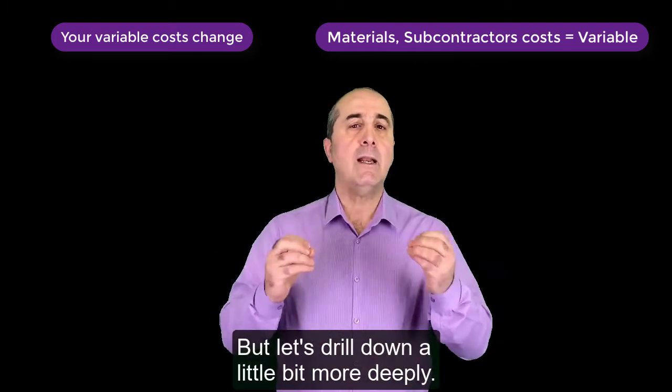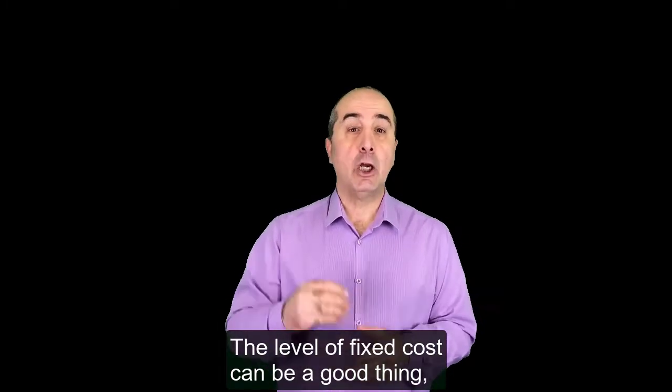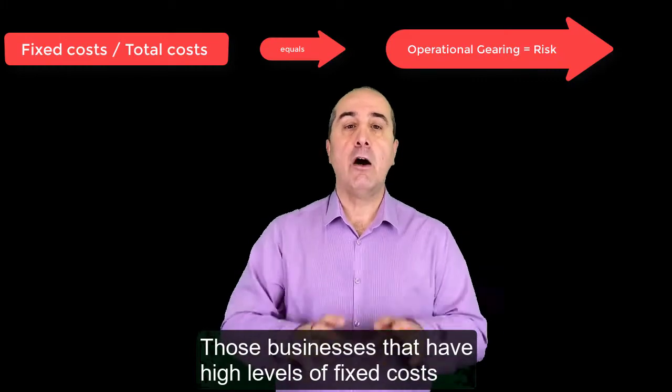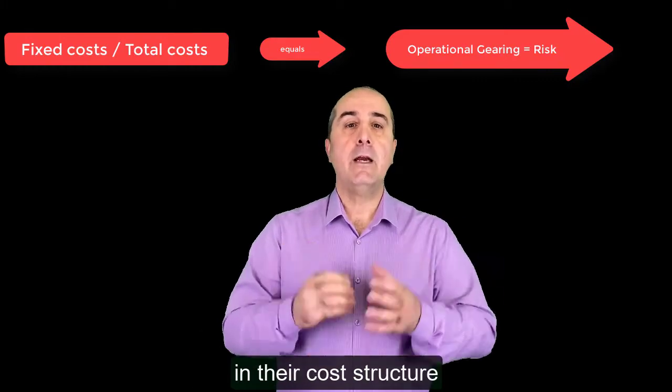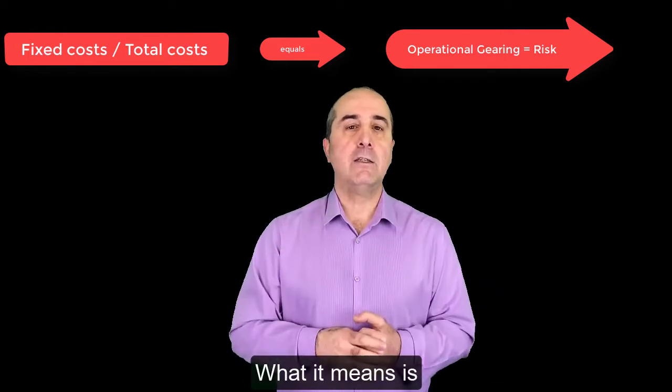But let's drill down a little bit more deeply. The level of fixed cost can be a good thing, and it can also be a very bad thing. Those businesses that have high levels of fixed costs in their cost structure are said to be highly geared operations. Now that's a real weird term.